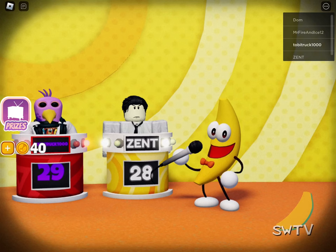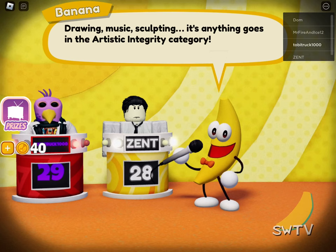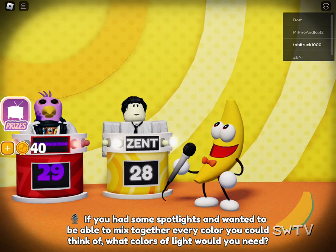Artistic integrity. Primary colors. Colors you can mix together to get any other color. If you had some spotlights and wanted to be able to mix together every color you could think of, what colors of light would you need?